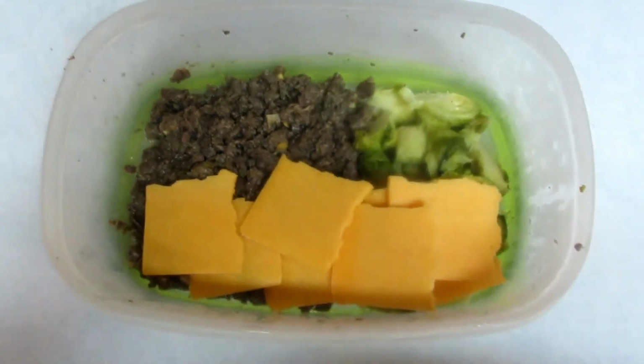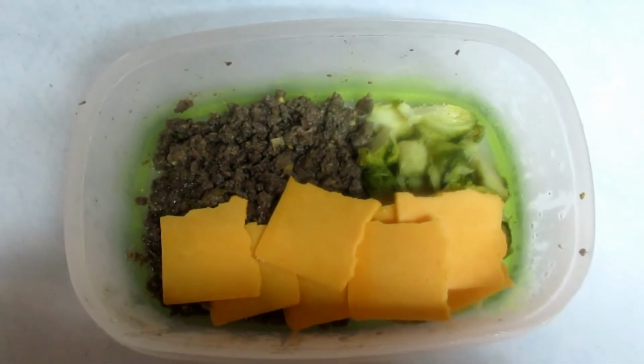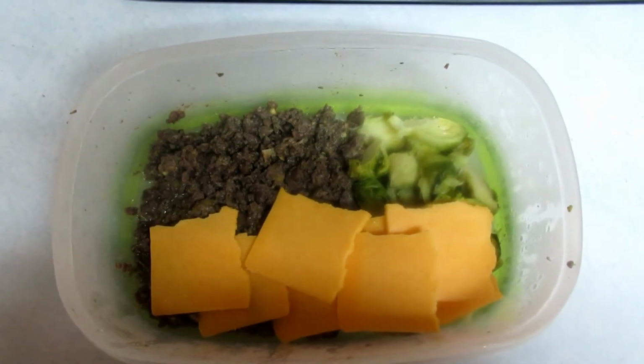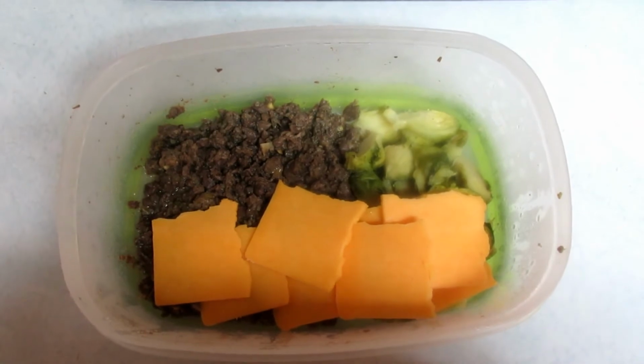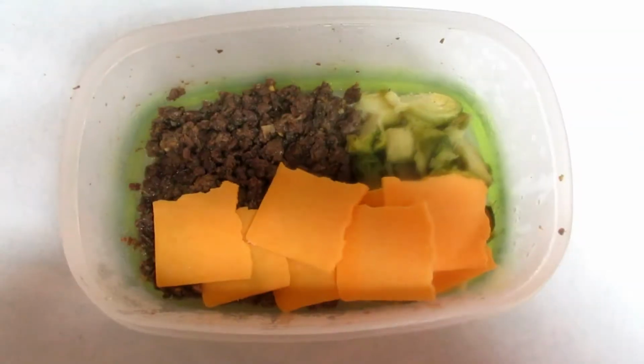I'm hungry a little bit early today, so I'm going to eat my second meal, which is 5 ounces of skirt steak with a little bit of serrano pepper, 1 cup of Brussels sprouts, and 2 ounces of cheese.